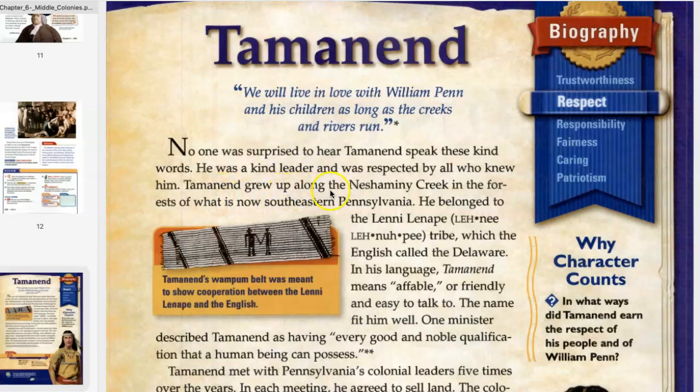Tamenund grew up along the Neshaminy? I'm going to go with that. Tamenund grew up along the Neshaminy Creek in the forest of what is now southern Pennsylvania. He belonged to the Lenape tribe, which the English called the Delaware.